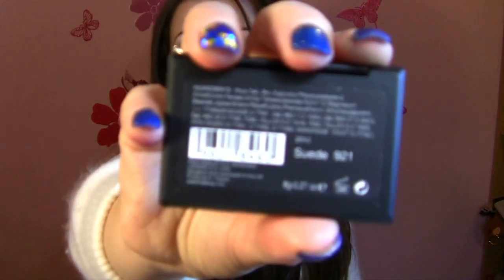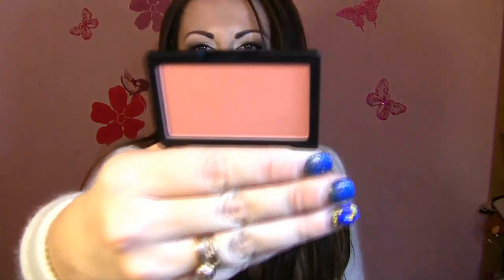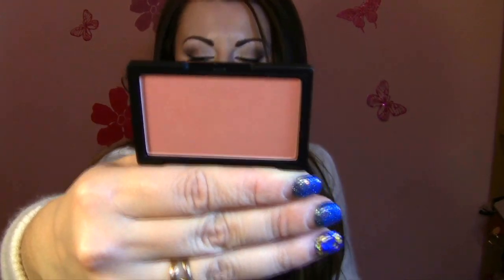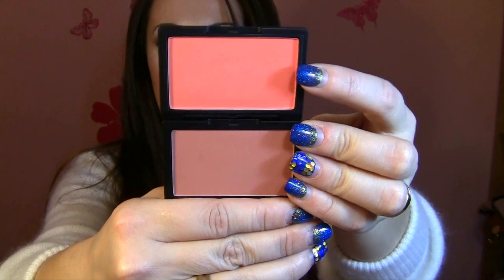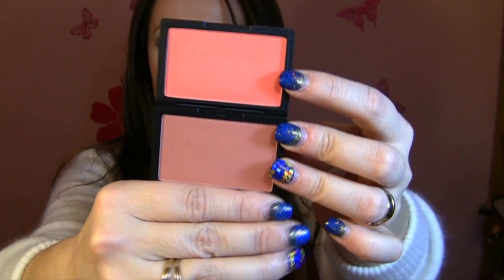This is that. Also, I got one more beige color. This is suit, I really don't know how to pronounce this, and this is more of a brownish tone. It's more like a taupe color, and looks like this together. The first one is Life's a Peach, and the other one is that suit, which I can't pronounce.